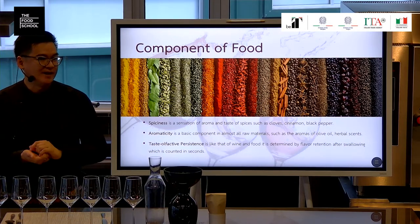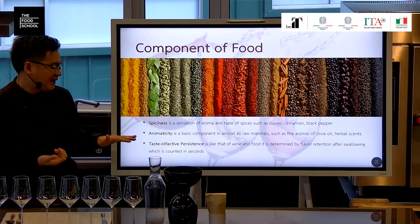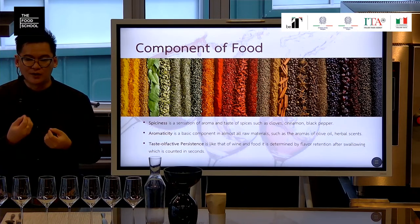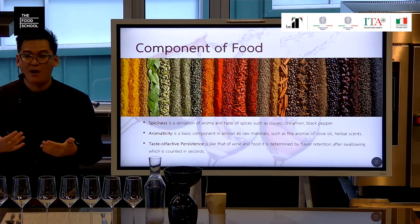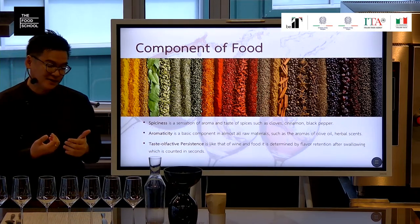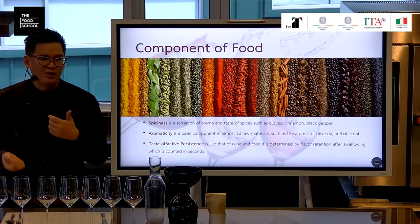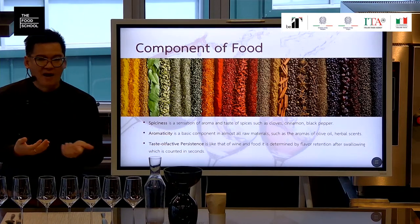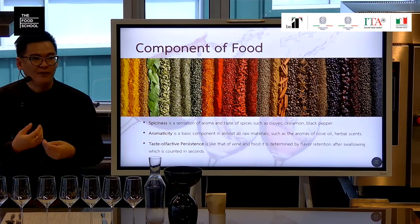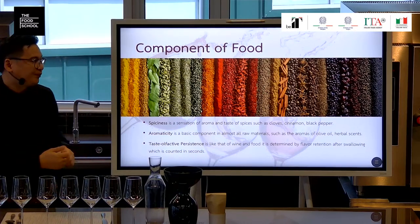The last one is kind of a summary of the whole sensation. We call it taste olfactive persistence. All the tastes, once you consume, once you taste it, how long it lasts in the mouth, in the cavity. So we call this taste olfactive persistence. So let's try to think about when you eat something, after half an hour, can you still feel that? Or 10 minutes after, can you still feel the smell, the taste of that? So that is the taste olfactive persistence.